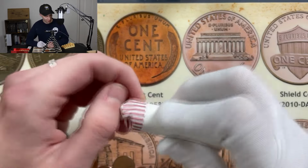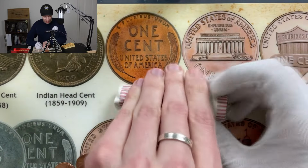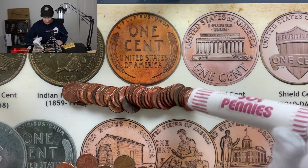Now I'm gonna try this one without using that thing there, because I don't know if that was really helpful or not. But I think it'll definitely be helpful with dimes though, because those tend to just kind of fly all over the place. All right, there we go.